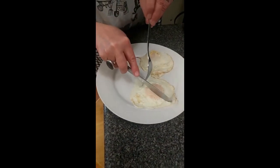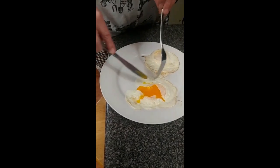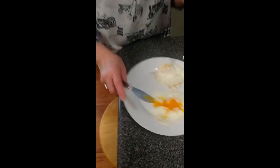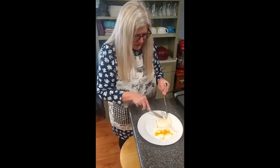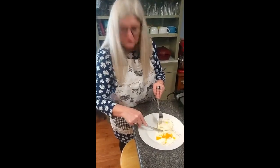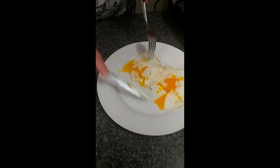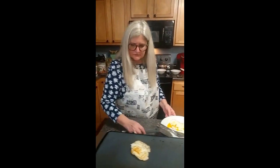And this is your over easy. See how that just spreads over your yolk. That's pretty. And you might have just a little bit of white in there, and that's okay. That's still over easy. Then you got your over medium, and you can go all the way around the edges, and all of your white is done. And then you have your yolk inside. But you can tell the difference just in over easy and over medium there. Going to let that one cook a little bit more.